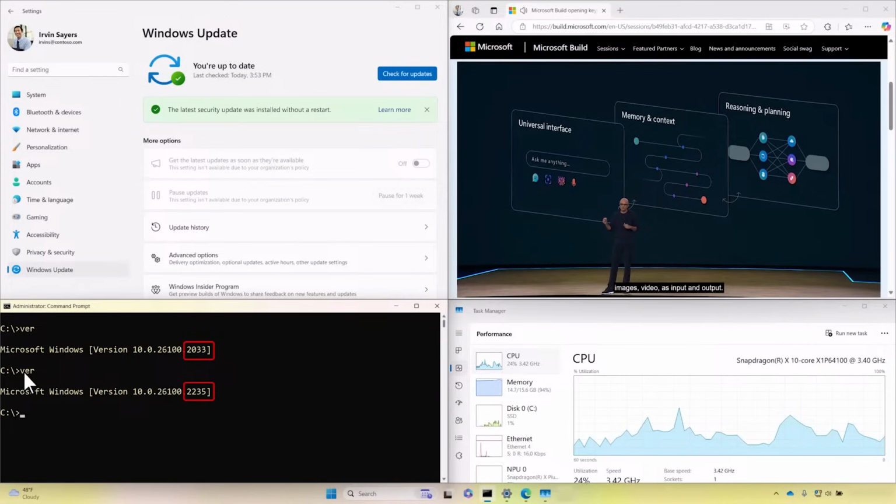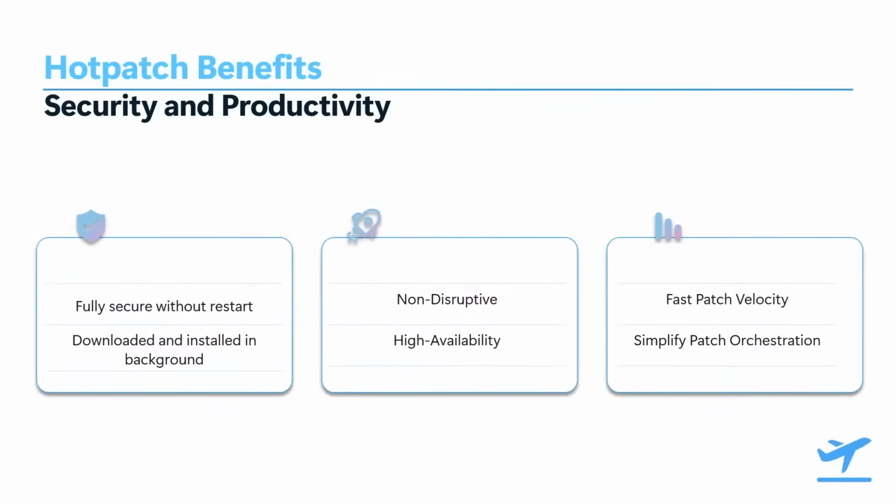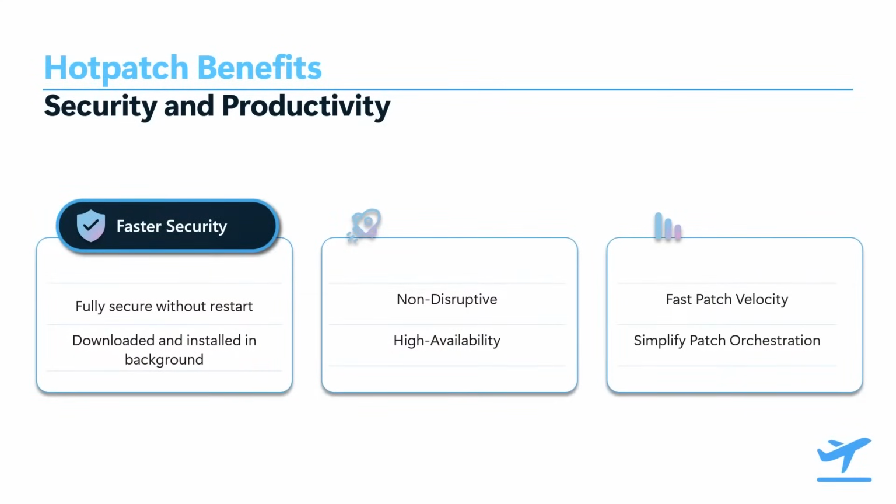A similar thing will happen when you're updating Windows Server as well as Windows 11 24H2 devices. Let's look at the benefits. First up, you saw it, faster security. You can fully secure your machines without a restart. And so that means the user is secured the moment the patch downloads and installs. No more deferral and delays for the users to restart their machine before, you know, the enterprise is secured.